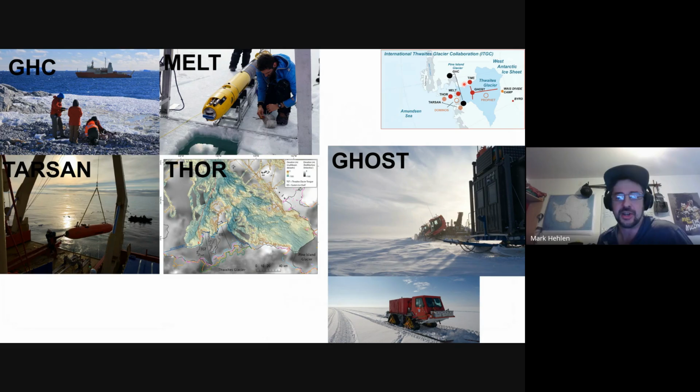MELT was working out on the ice shelf, among many other things. They famously deployed this remote controlled ice fin probe that measures temperature and salinity, but it also had cameras, and they were able to get down and get the first ever visual image of the grounding line, which is super fun. Tarzan, I think it's Tarzan, did these automated submersible views that went under the ice shelves. THOR ran around by boat mapping the entire sea floor and convections all in between at the front.